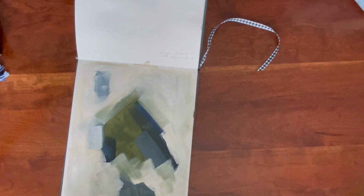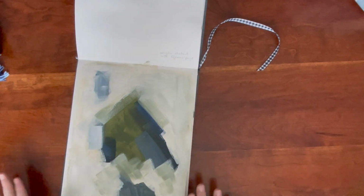This is an abstract as well. I was just kind of playing with paints left over. It didn't quite turn out the way I wanted it to, but I do love the play of the colors. I just don't like the shape or the composition, but it gives me a starting place next time I have leftover paint on my palette to try something else.